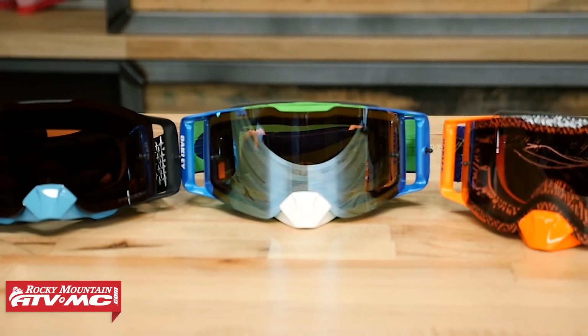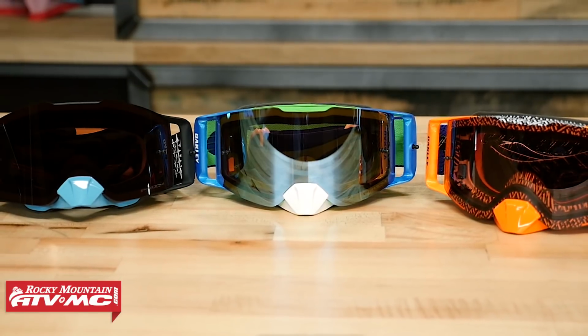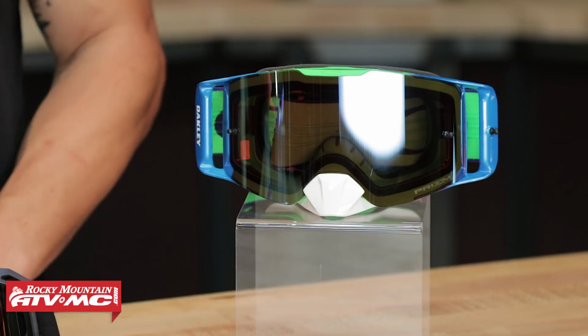The Frontline is going to be the latest goggle from Oakley, but both of these are going to utilize their Plutonite injection molded lens. Plutonite is a very impact resistant material, so it's really good impact protection from roost, which is a big safety feature. And they are injection molded, just like with the Air Defense, so you're going to have an optically correct view.